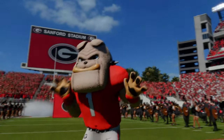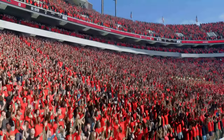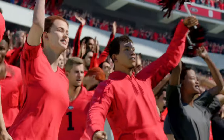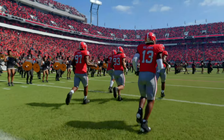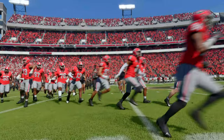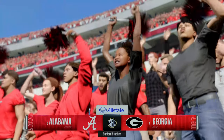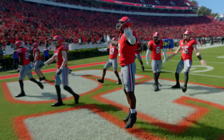Welcome, everyone, to famed Sanford Stadium between the hedges in Athens, Georgia, home to the Bulldogs and 90,000 of their closest friends. This is an important matchup, a battle of two top 10 teams, two forces colliding. One team will leave here making a big statement, as we'll see the number six team in the country, the Alabama Crimson Tide, taking on the number one team in the land, the Georgia Bulldogs. For EA Sports College Football, I'm Chris Fowler, joined here in the booth by Kirk Herbstreit. Kirk, let's get to the action on the field.